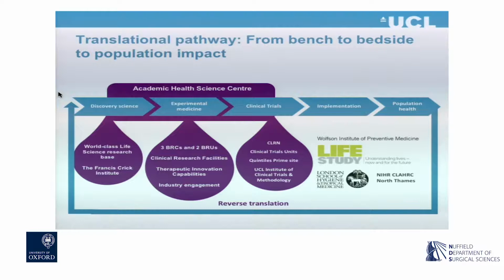Within this pathway, there's said to be 2 big translational gaps. And the first one is the one I've described, the valley of death, between the bench and the bedside. The second is between actually proving that something works according to randomized trials, or in the area of rare diseases, if you've got very large-scale post-marketing surveillance and big series, and it actually being properly implemented.